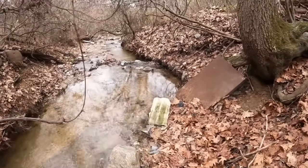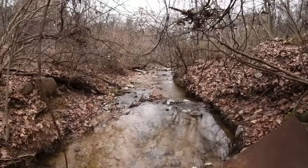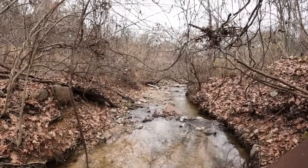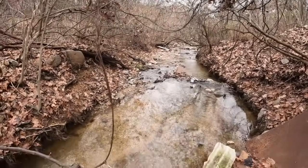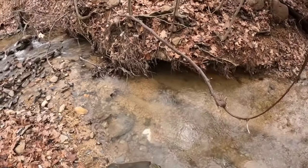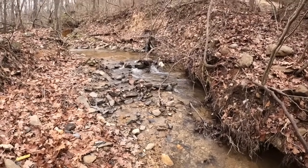I don't know where all these doors are coming from. It's like a door collection. Another one over there, and there's another one right there. Wow, it's amazing to me, because when I was here last, this was not as wide as it is now. And even right here, this is pretty deep. That's crazy.